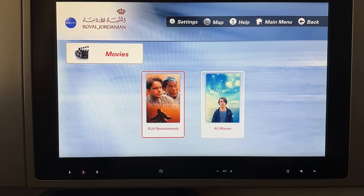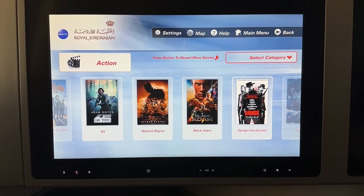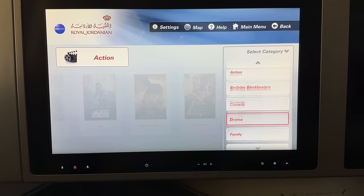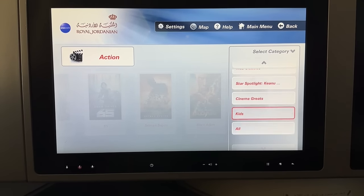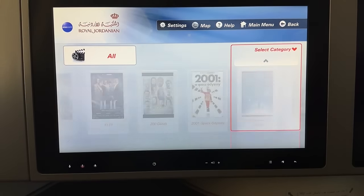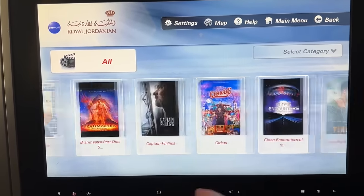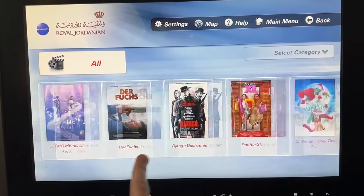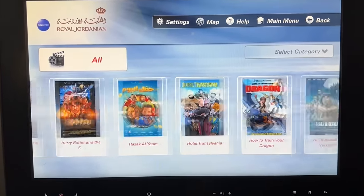Movies had their recommendations as well as the full list of all movies. After sorting through their available categories and genres, there is a pretty darn good selection of movies here. The only issue is that only a little over half appeared to be in English. The English options have a couple top hits, but also a whole spread of older movies. I wonder if the new 787s will bring a refresh to the entertainment system.